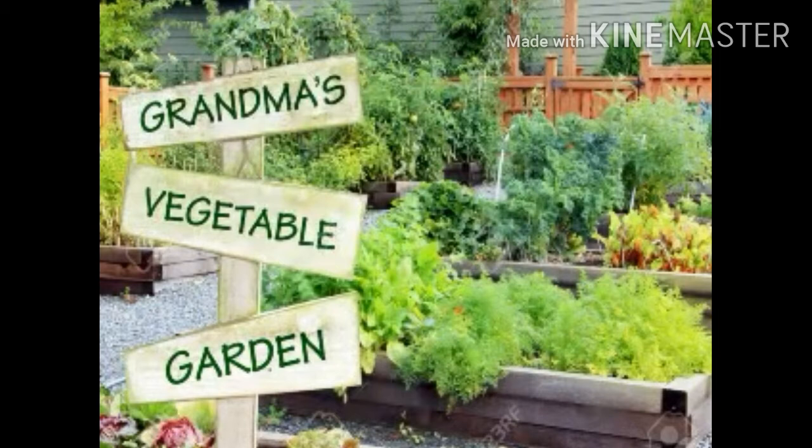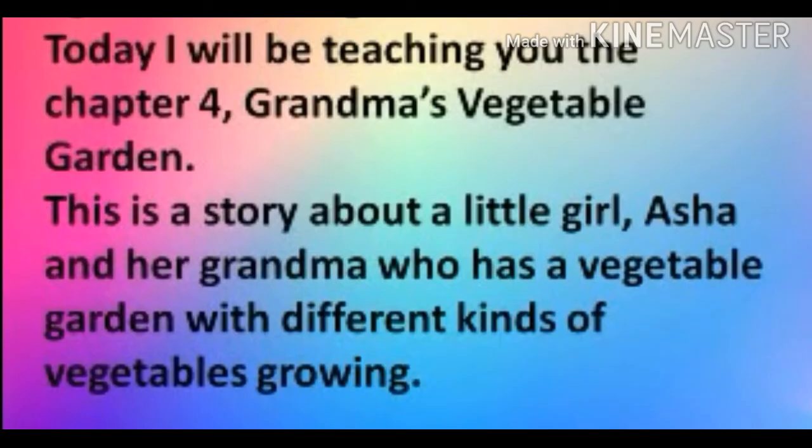And garden. Garden is a place where we grow plants. It may be flower plants, it may be vegetables, it may be trees or bushes. Before we go to the lesson, I'll give you a small introduction about the lesson. This is a story about a little girl, Asha, and her grandma, who has a vegetable garden with different kinds of vegetables growing in the garden.